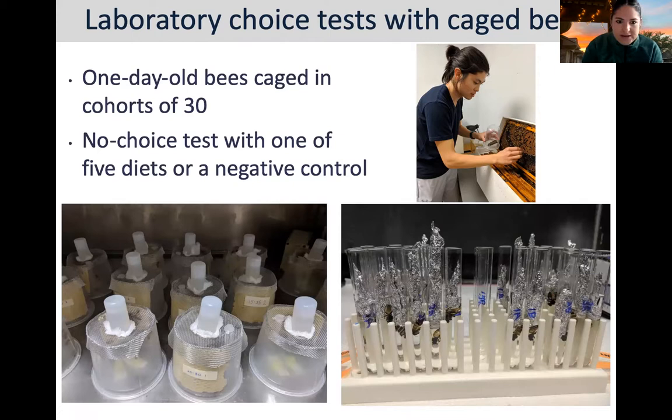And so just like we did in the field, we're giving these bees the sucrose solution. And within these little containers, we're giving them some food. But at the bottom, I don't know if you see, there's some plastic queen cups that allow us to put those diets in there and see what the bees are consuming.